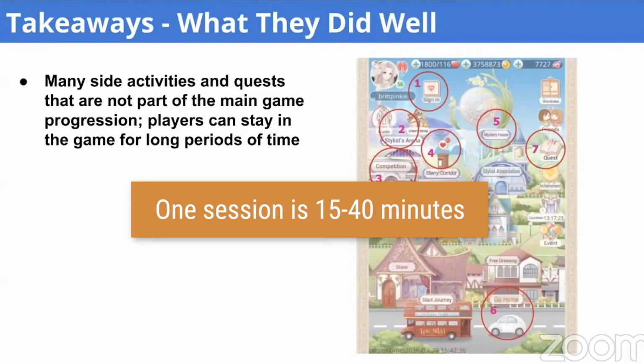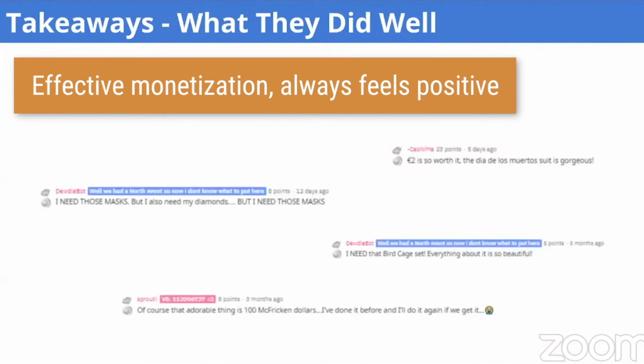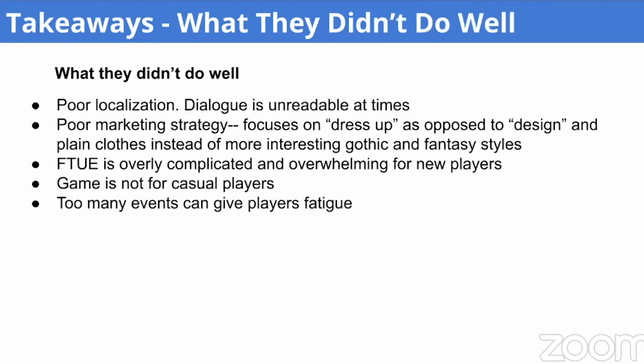Like the dailies will even take me at least like 5 to 7 minutes if I'm just doing the check-ins and then seeing what else I need to do. And last but not least, for what they did well, highly effective monetization techniques that always feel positive. And you can see this just in people saying that they need pieces, that they're so excited to see them, that they've been waiting for it. So just really crazy ideas about spend here.